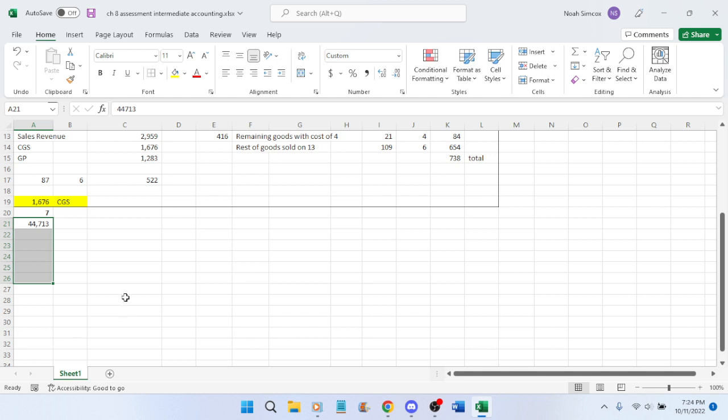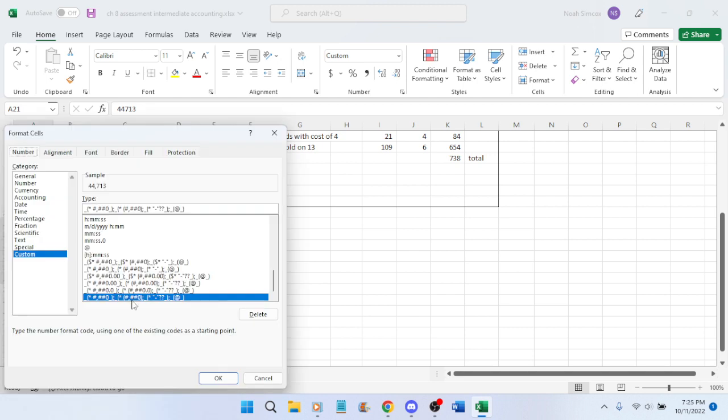Who would have thought I'd be using Excel this much? I never used to use Excel for my accounting homework. I always used to just do it on pen and paper. But I figured out over the course of the semester that it's actually easier to use Excel because it has automatic calculations. That was funny.